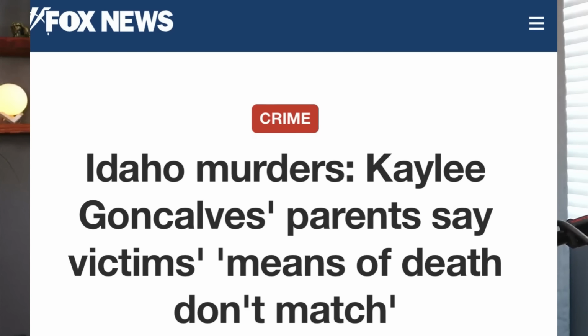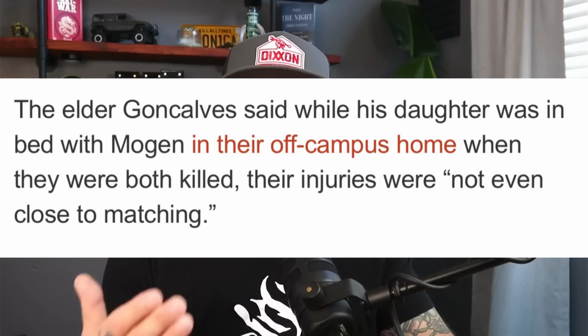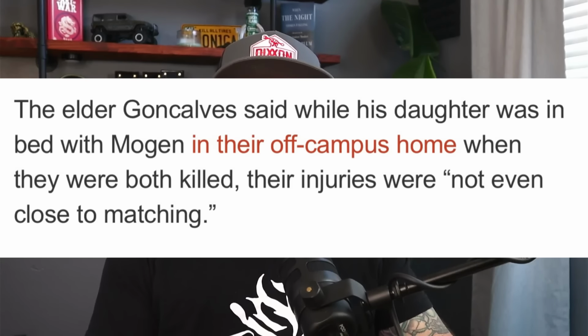Now, back in the beginning, before law enforcement even had a suspect, Steve Gonsalves did an interview and he talked about how the means of death between Kaylee and Maddie did not match. And when he's talking to this reporter, you can just see it in his face that what he's about to say is important, or he feels like it's an important piece of information. And what he says is that Kaylee and Maddie's means of death do not match, that their wounds did not match at all, not even close.